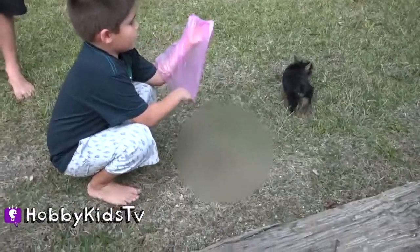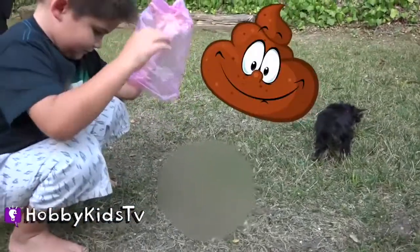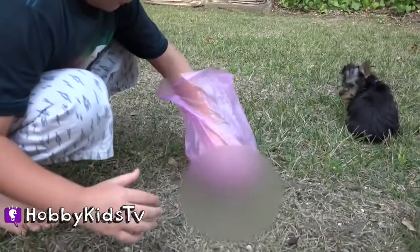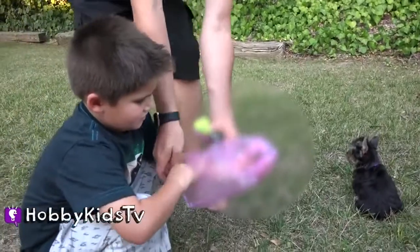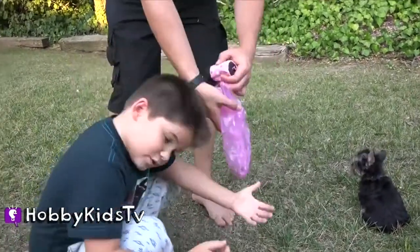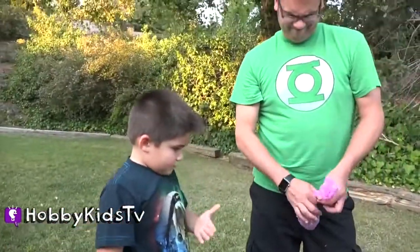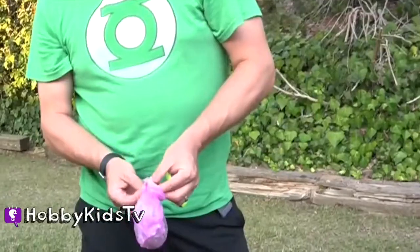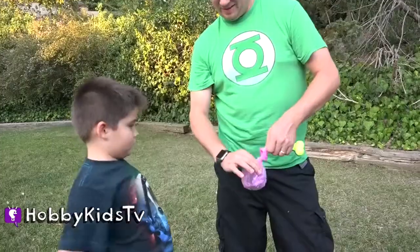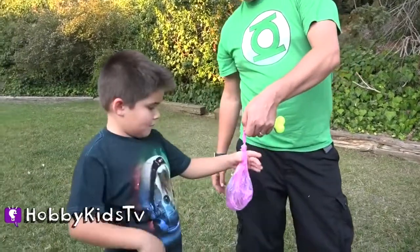Dog just pooped, so guess what? HobbyPig promised he's taking care of this dog. And now what? You fold the bag like this. We're gonna get an actual pooper scooper too, and a little trash can. You fold this into a knot so we can't smell it. And then we throw it in the outside trash.